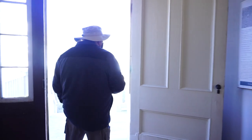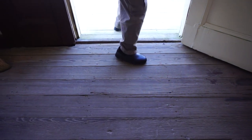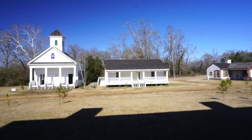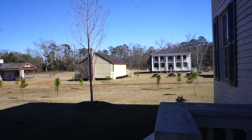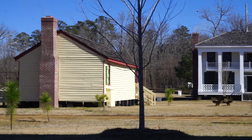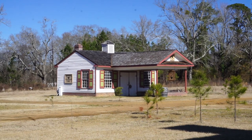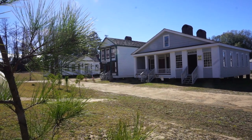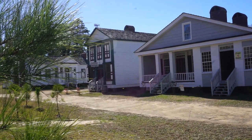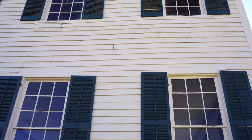Some of them get pretty rough. Oh yeah. Some of these floorboards look rough right here. Yeah. It's pretty, but I'll be glad when more buildings can be brought. It's quiet. The location is good since it's in the city. I was afraid of noise.